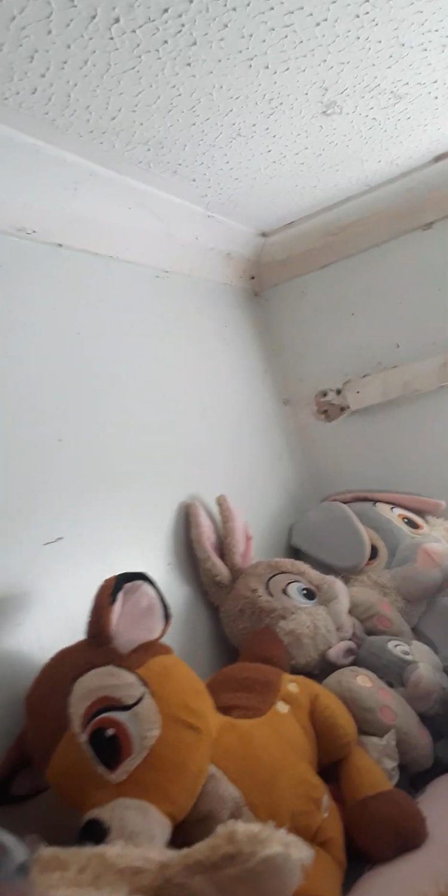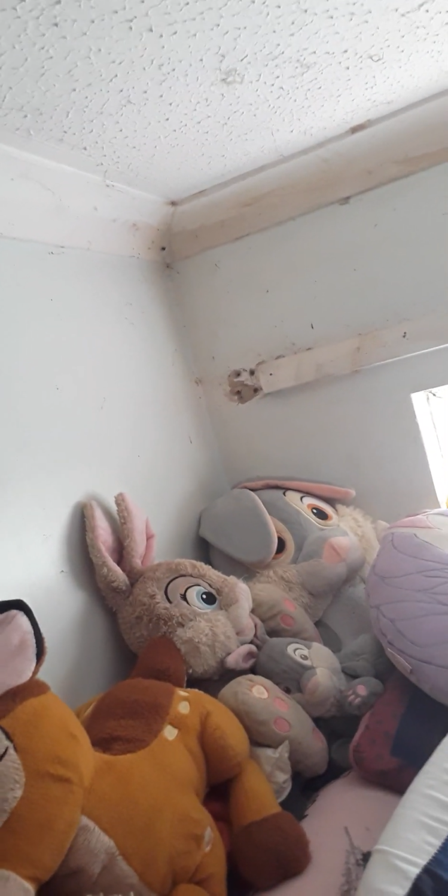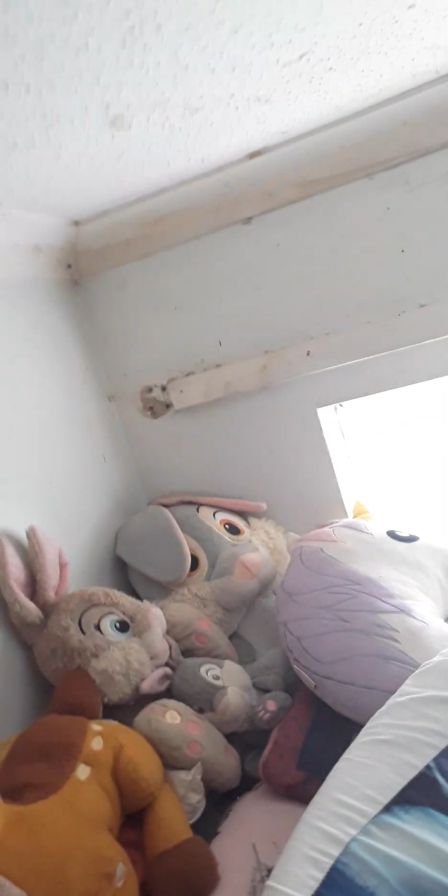There you go. There is a lot there, so be fully aware. As you can see, that's Bambi, and that's Thumper's girlfriend and Thumper himself. There's a little one there somewhere. I don't know if you guys can see it. I'm not sure if I caught it on camera. If you see it anywhere, just let me know. Yeah, you get the idea.